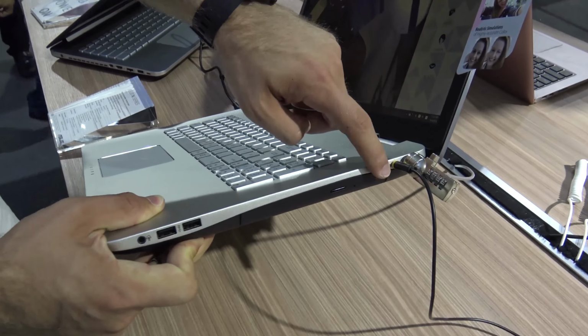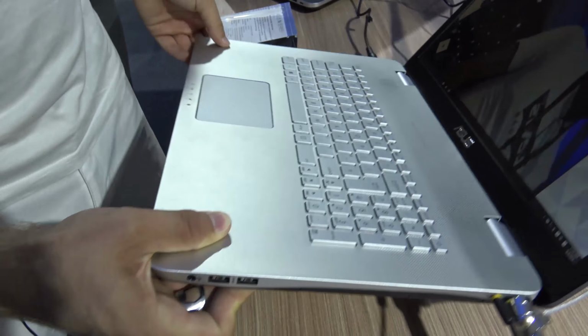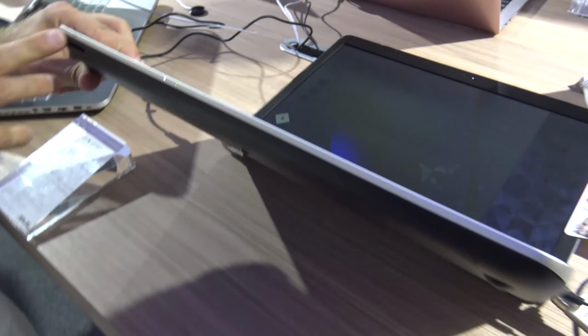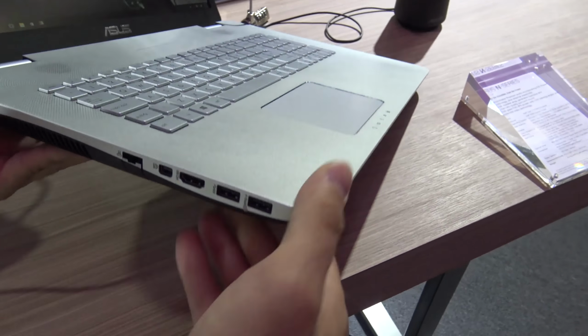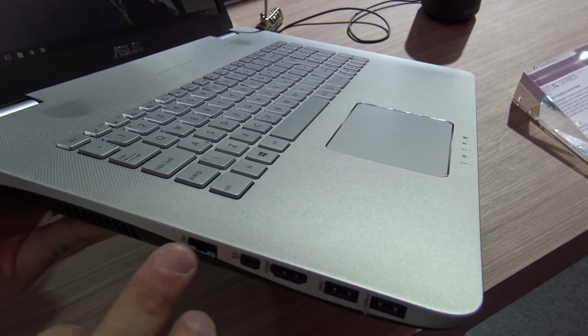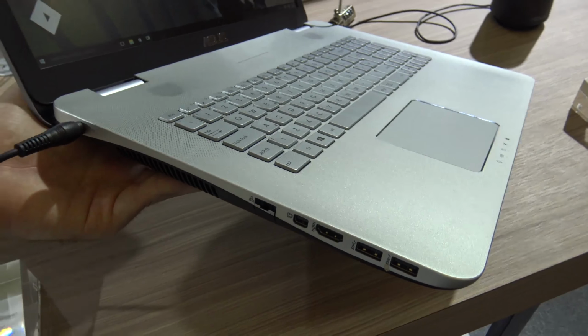The subwoofer is plugged in. You have your Blu-ray drive right here, USB 3 twice, headset port. On the front you will have your SD card slot. And then on the other side you have USB 3 twice, HDMI, display port, network, here a fan vent which is blowing out warm air right now, and power.